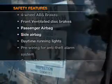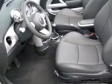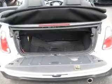And for your peace of mind, the following safety equipment is included: front ventilated disc brakes, passenger airbag, side airbag, daytime running lights. Let us put you in the driver's seat today.